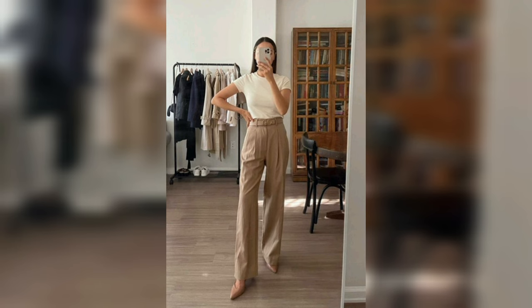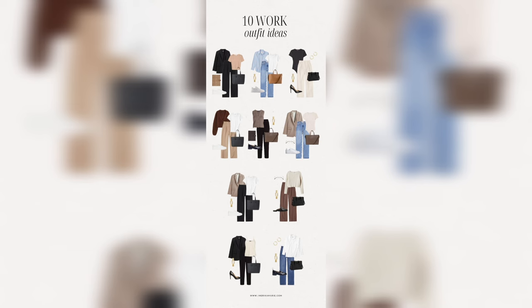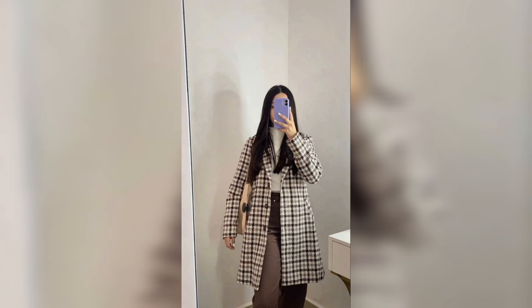Accessorize wisely to break up the monotony. A statement belt or a chunky necklace can serve as a focal point, adding visual interest to the ensemble. Don't shy away from incorporating metallic accents, they can provide a touch of glamour without deviating from the monochrome theme.